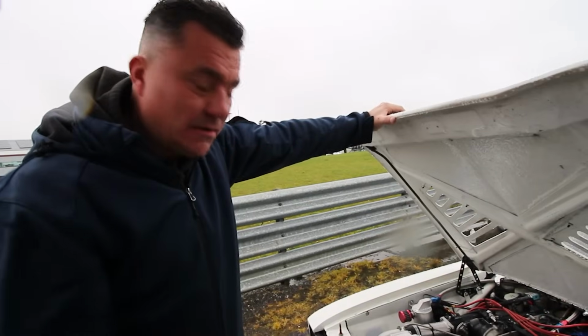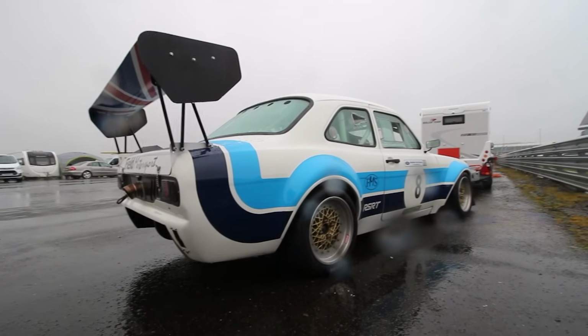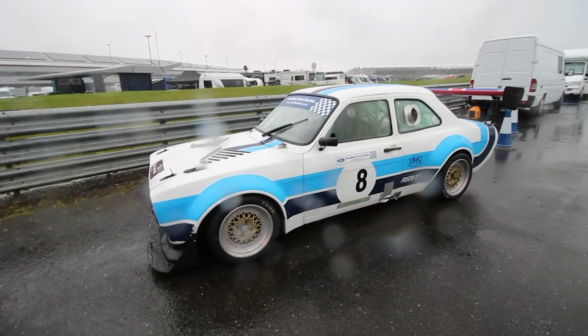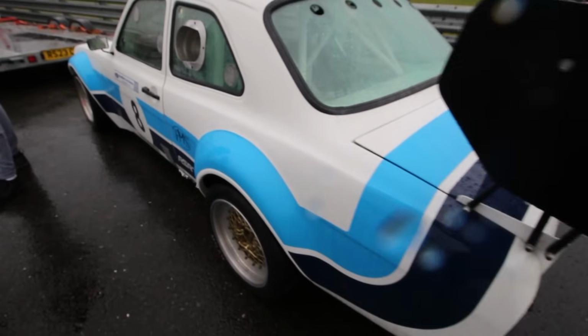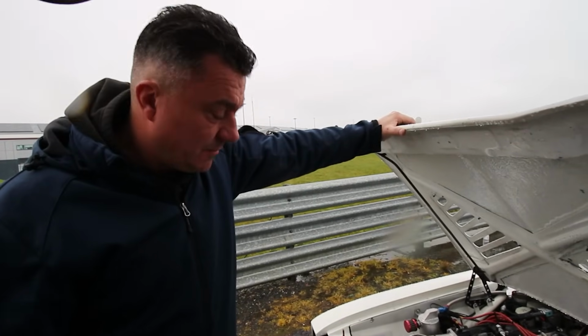As it is now. So this is an RSR space frame fiberglass Mark 1 Escort, BDT, Quaife sequential. Nice. Live rear axle. Is that how the RSRs come, with a beam axle on the back? Yeah, all of them. And it's got its own independent setup on the front. Only independent on the front.